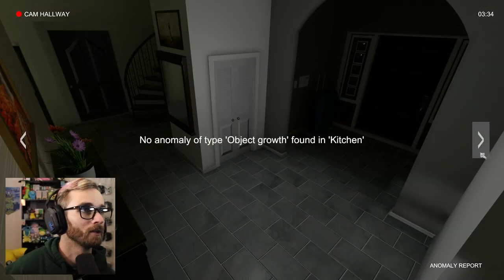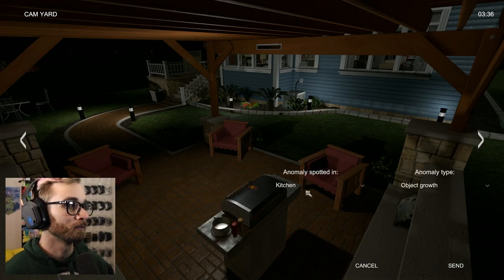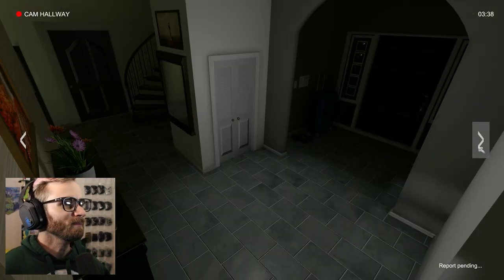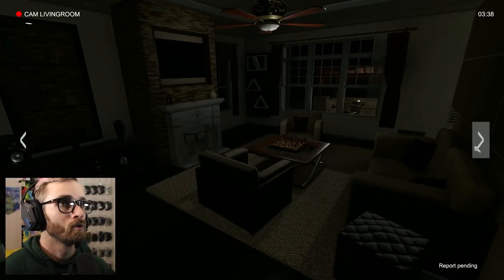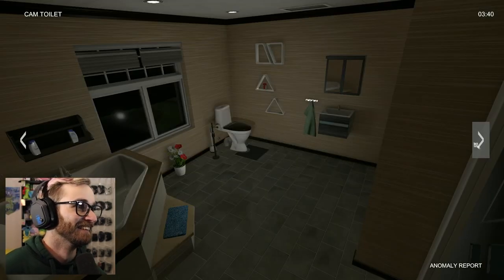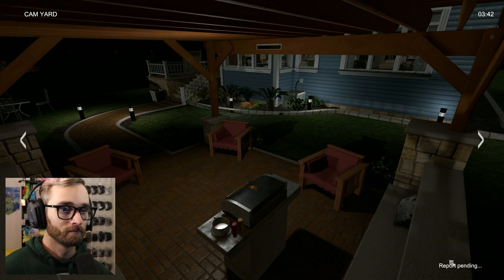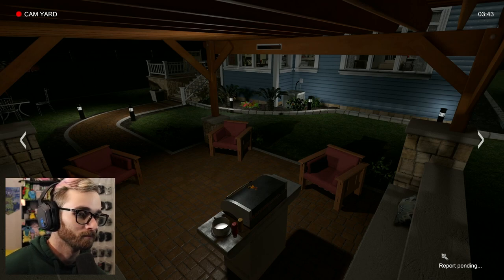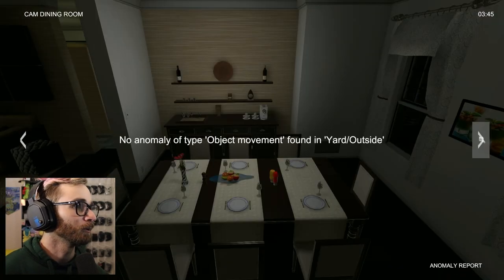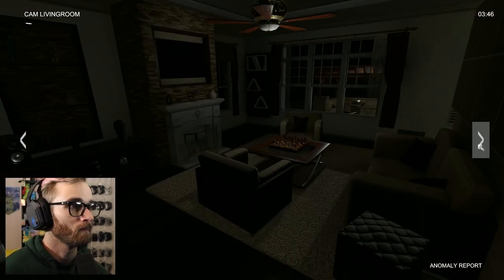Now all the windows look kind of normal. No object growth in the kitchen. Oh, I heard something. Item in the toilet. Okay. Okay. This is a really weird attempt. Laugh so hard if the car randomly just parked itself in the study. That'd be insane. Did an item move in the yard? Maybe that chair over there? Maybe not. Nope. Oh my God. Nothing's changed. I don't know.